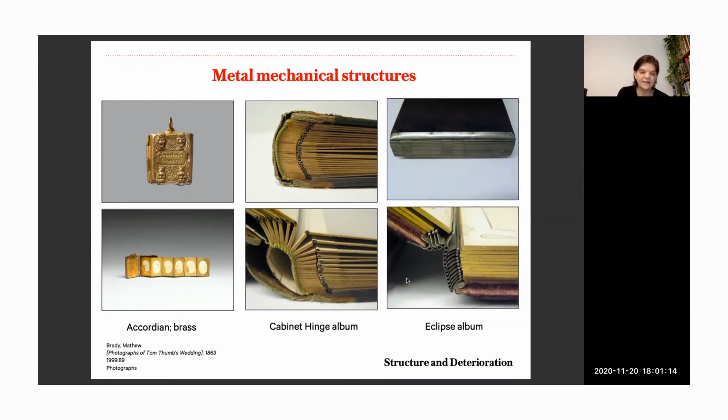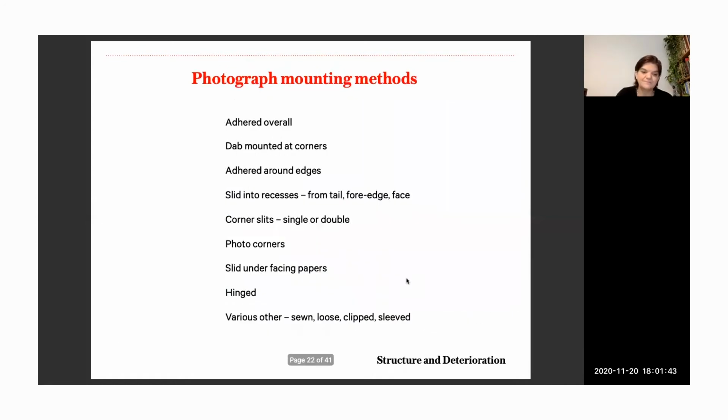And then on the right is a patented Eclipse album, which I include only because it's amazing. It's this modified secondary metal hinge, which is just remarkable. And it's a study collection object. I haven't seen any others like that yet, but it's beautiful. So all of these albums do present particular preservation concerns, and understanding these mechanisms gives the conservator the tools they need to treat them and to take care of them.